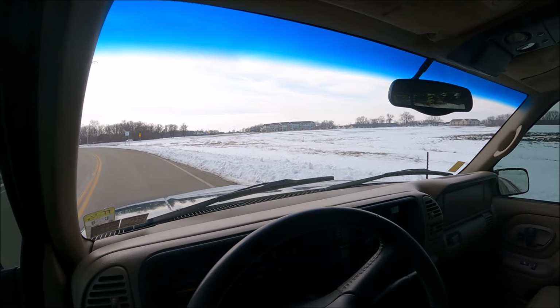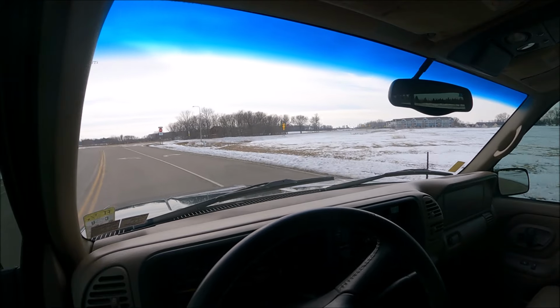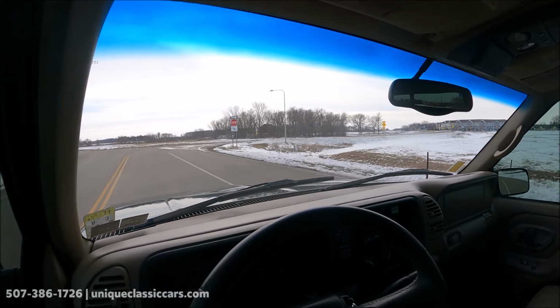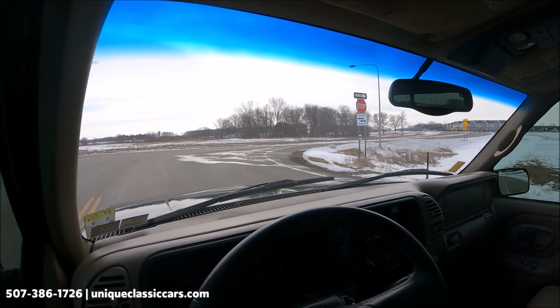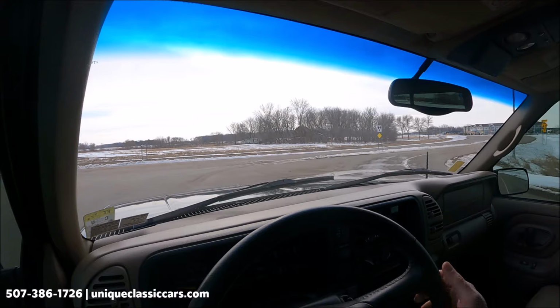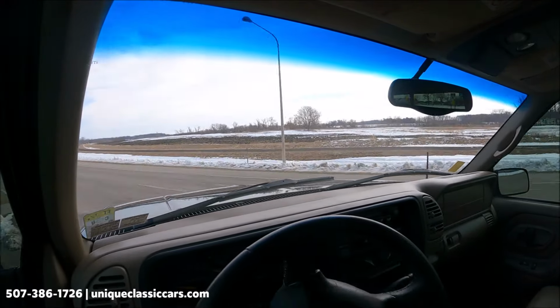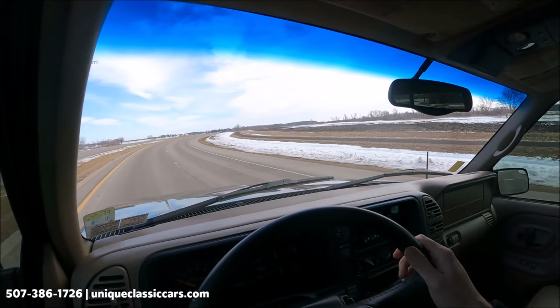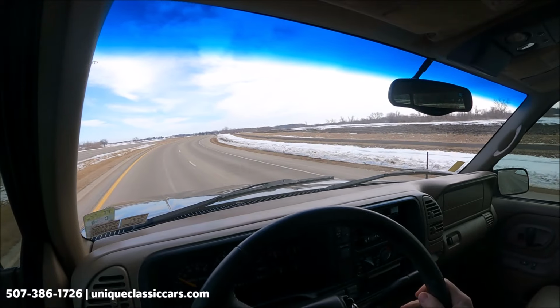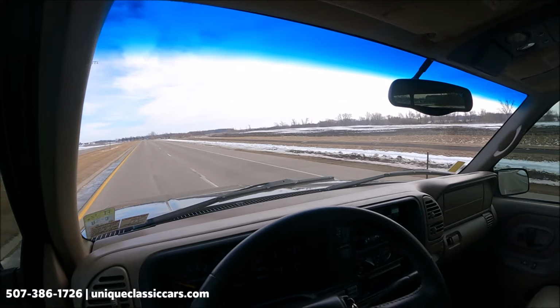Today we're driving a 1998 Chevrolet Tahoe. Everything good about a truck, minus the bed. A little more indoor storage. Tahoes are nice, a little more nimble than a Suburban. This one has a great rumble to it. It's an automatic on the column, so it's easy to drive. Yeah, that's just the right amount of thump coming out the back tailpipe.